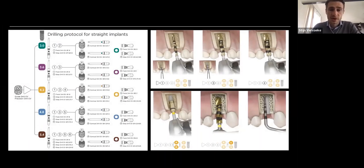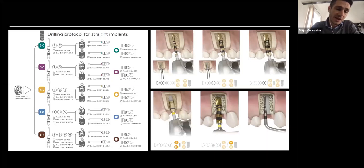Now, the drill protocol, there are a lot of options. It's a set with a lot of drills. You get, of course, the standard drills, drill 1, 2, 3, 4. But then, of course, you also have the cortical drills, drill A, drill B, where you can widen the osteotomy. You have the V drill, where you can remove in the apical part a little bit more bone. You have the X drill. So there are a lot of possibilities. And really all the tools are available in the set to be able to install the implant, let's say at 25 Newton centimeters in the majority of all cases.